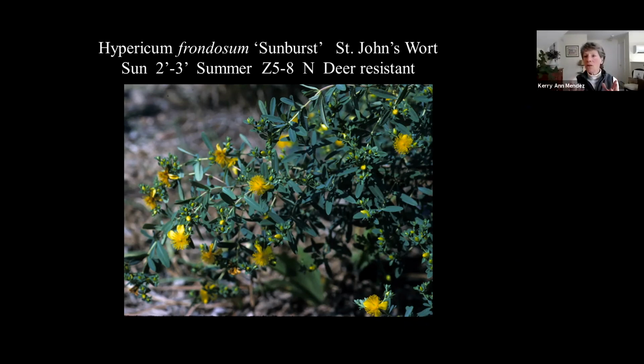It still has the yellow flower that most of us think about when we think of St. John's wort. So you still get these really cool fuzzy flowers in the summertime that pollinators enjoy. But the combination of the yellow flowers and the blue tinged leaves, I think just make a really remarkable display and can take that heat.